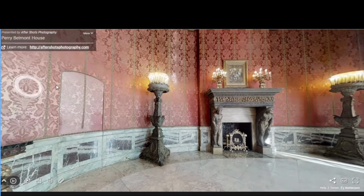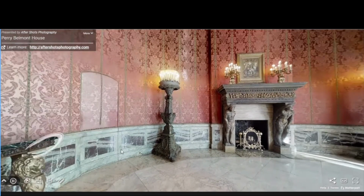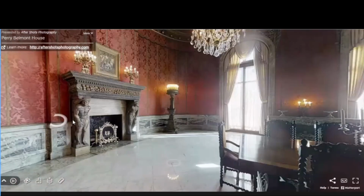Over here, built in is a dumbwaiter. So the food would have come up into the butler's kitchen. I wish I could show you, but the door was closed. Beautiful. I don't even know how tall they are, 20, 25 foot cabinets, or 18-foot cabinets and 20-some foot windows, those beautiful arched windows.